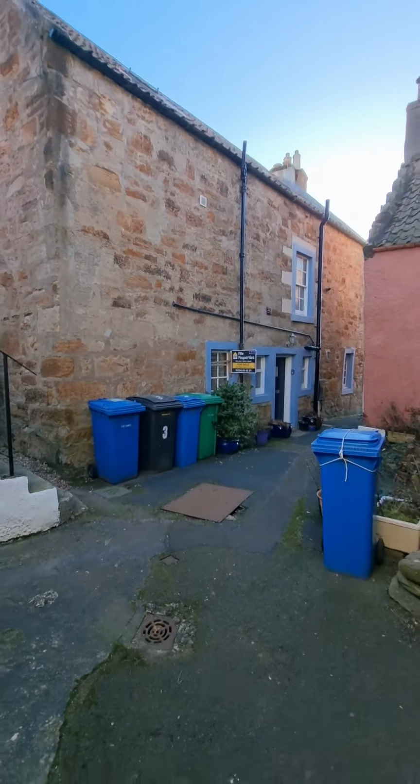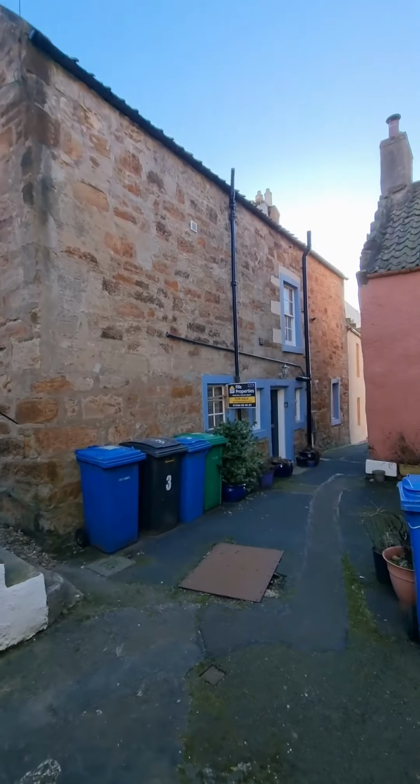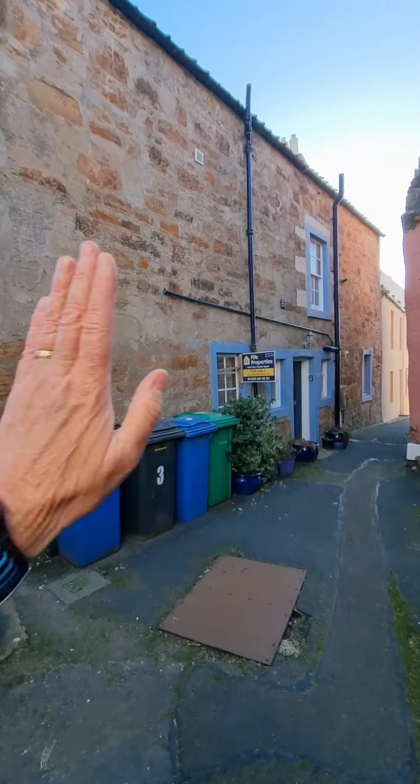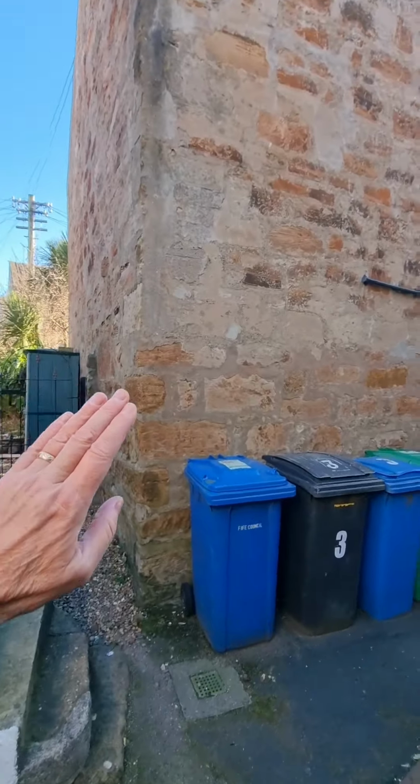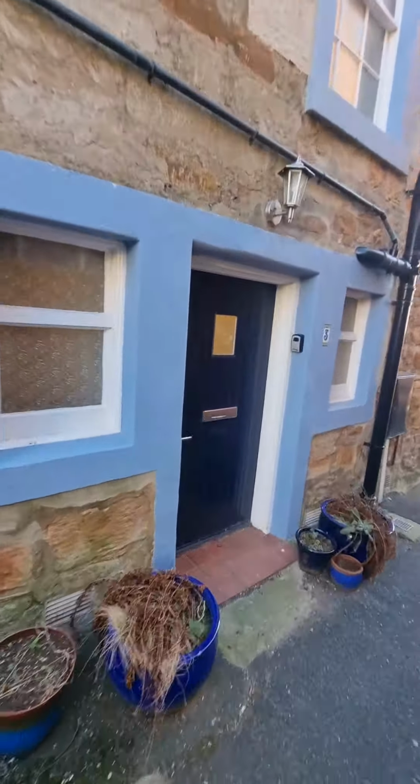Geez, I need a taxi to get past this all. And I'll just pull back a bit so you can see a lot more of it. So it's huge, and there's a big back garden at the back as well. This is beautiful stonework, and you can see the depth of the property there as well. No wonder it's got 4 bedrooms and 2 ensuite shower room bathrooms.